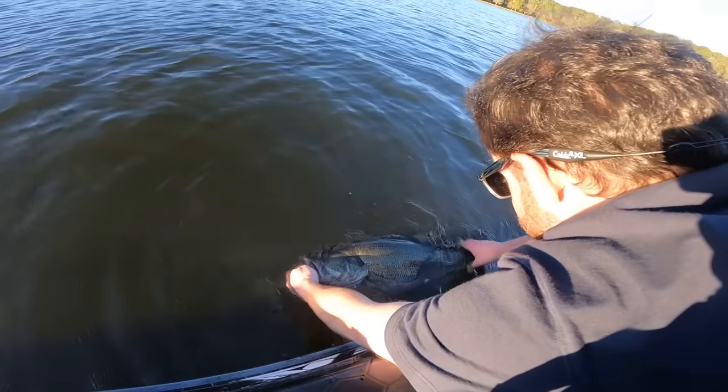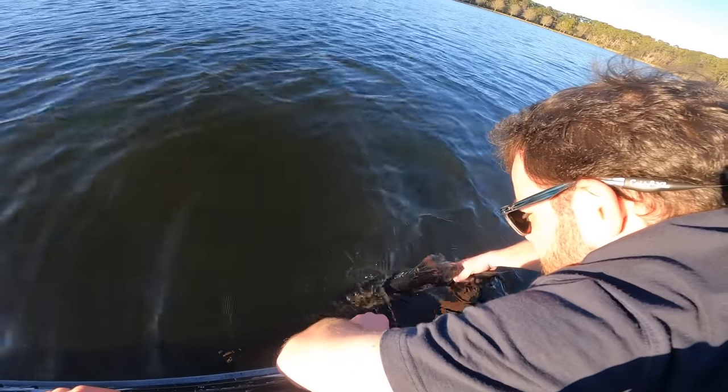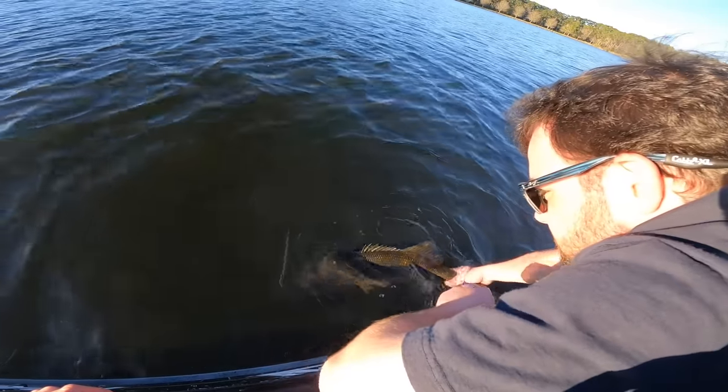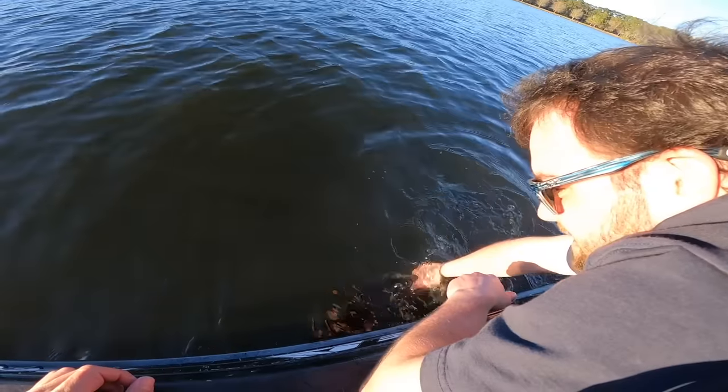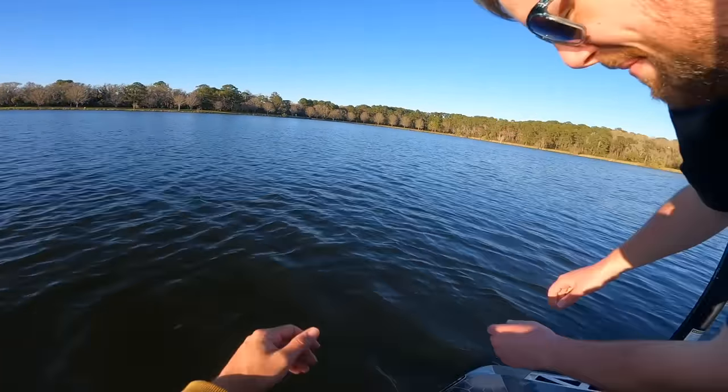Grab her tail, Connor. Yep. And do it like a swimming motion. I would get her kind of in the mood. Just keep doing that for a minute. She's ready. She's already kicking, isn't she? Yep. Oh my goodness, dude. I cannot believe it.